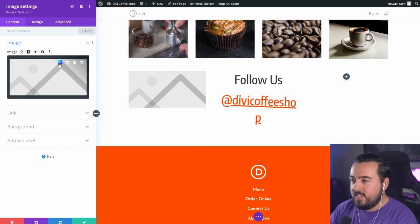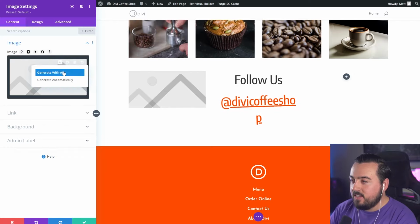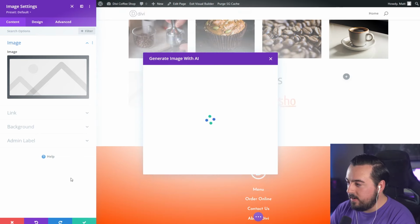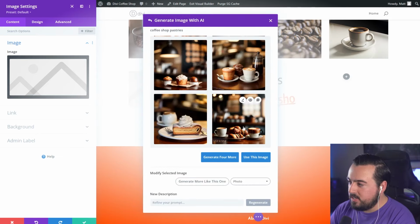I'm going to select the Divi AI icon and then generate with AI. I'm going to write coffee shop pastries and then generate. And there we go. We have quite a few options. I'll go with the bottom right and then select use this image.